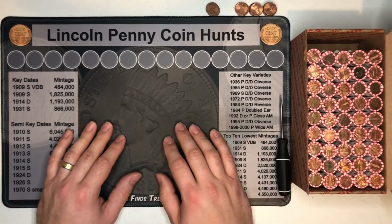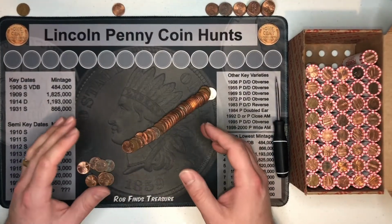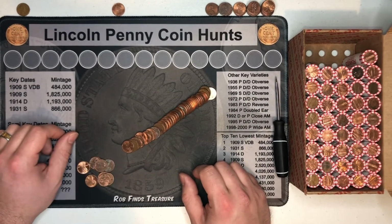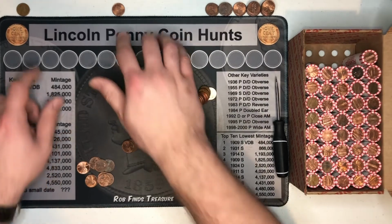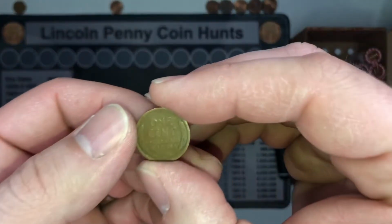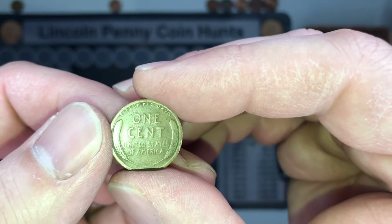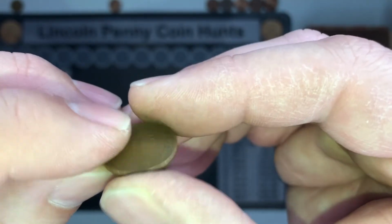Rolls 6 through 50. Well, it took until roll number 9, but we have our first wheat cent of the box. We do have a bunch of varieties to check. We've got a 109 and a 119.59, but this is our first wheat penny. Let's check it out together. And that looks pretty worn. Do I dare say it could be old? Yeah. Only one way to know. Let's check it out.